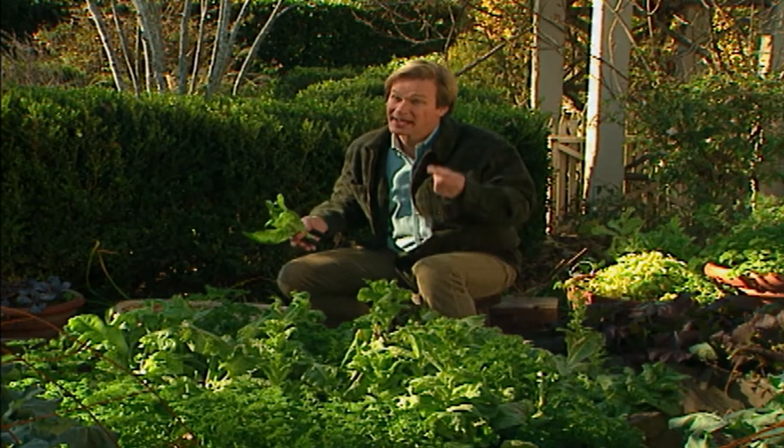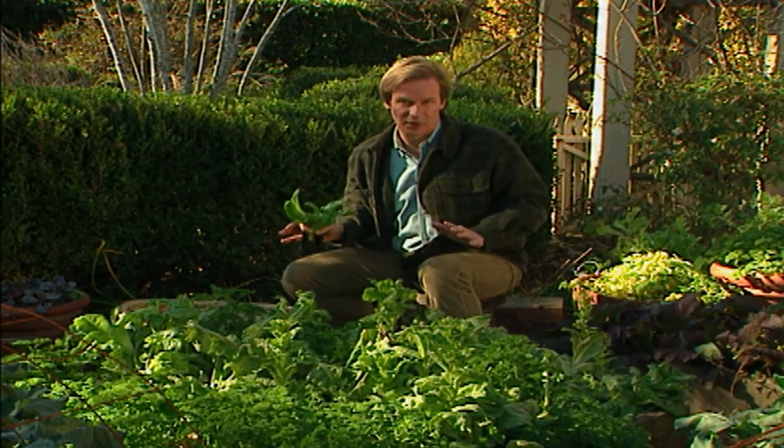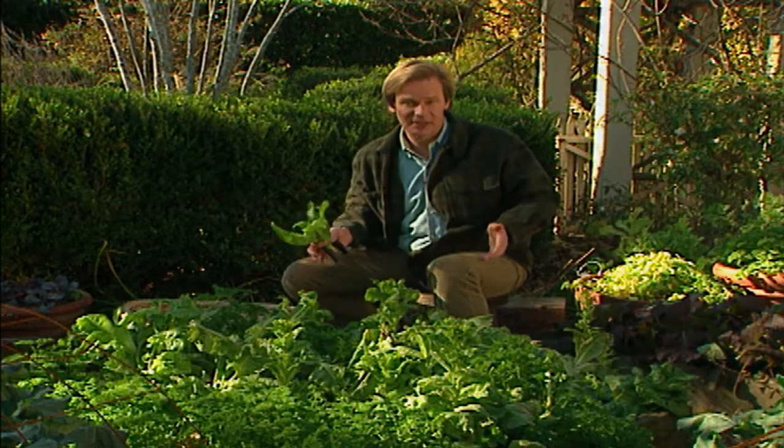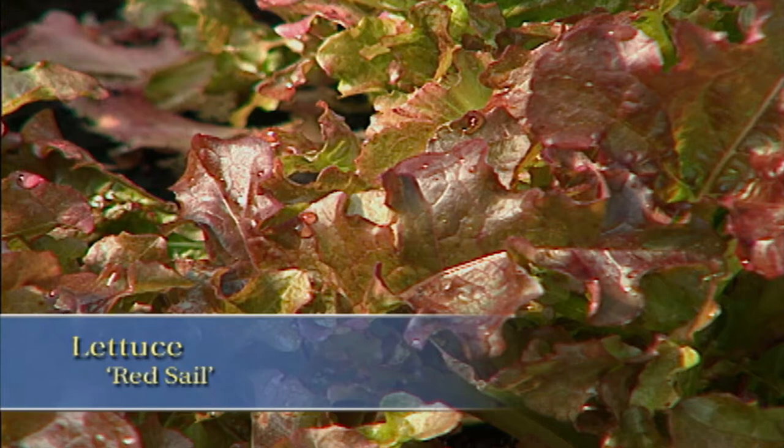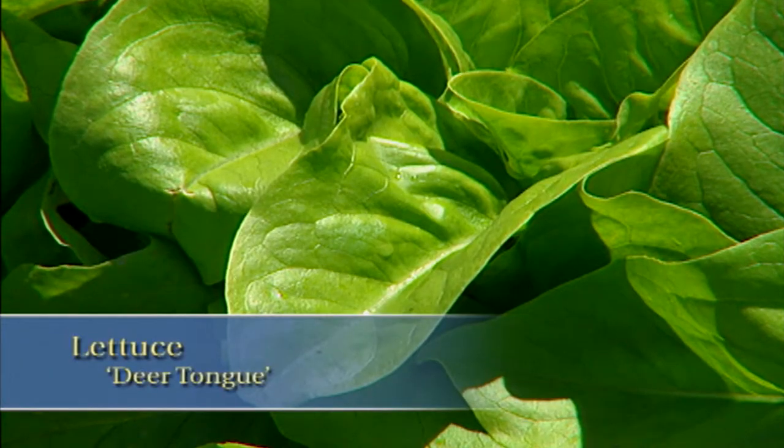But this time of year, and into the early spring, I like to grow cool weather crops. One of my favorites is lettuce. Just look at some of these varieties. There's butter crunch, red sail, oak leaf, and deer tongue.